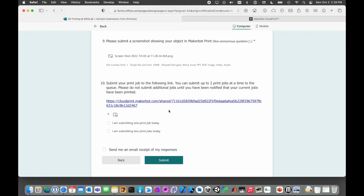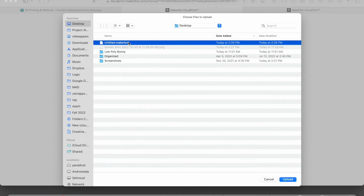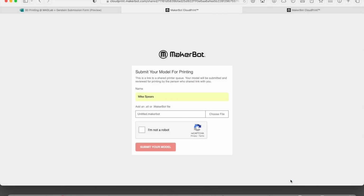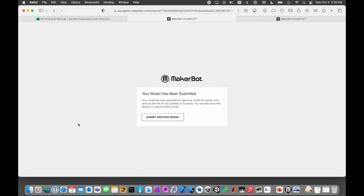But luckily, we got the MakerBot Cloud Print service included with our purchase of the MakerBot printers. This gives the students a guest link that they can use to upload their file into MakerBot Cloud, which is what I use to manage the print queue. And I cut out the "I'm not a robot" step because I kept failing it.